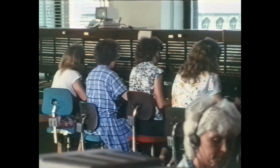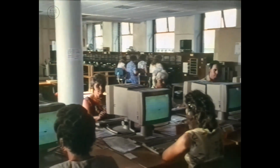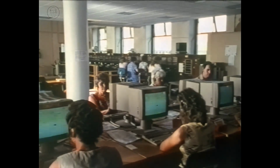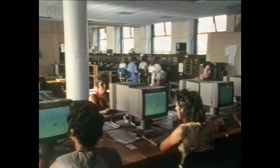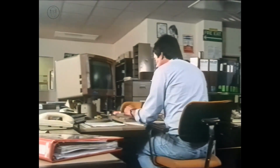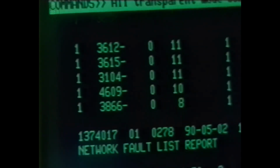Today, computers are transforming telephone exchanges dramatically. The operator switchboard, little changed since 1900, is being replaced by these computer keyboards. The new digital exchange control room looks just like an ordinary office. The system's incredibly reliable. Failed connections have been reduced from 5% to 0.01%, so there's much less for the engineers to do.